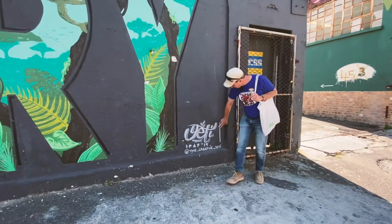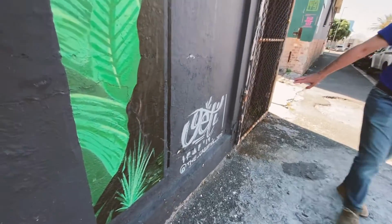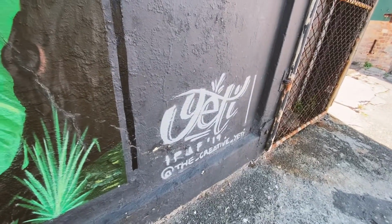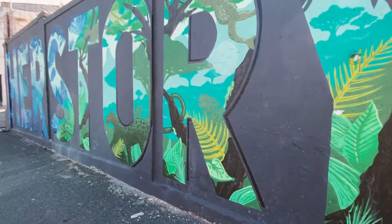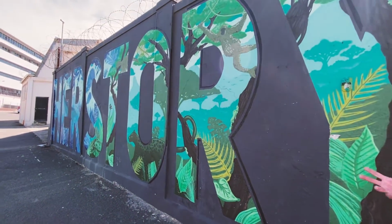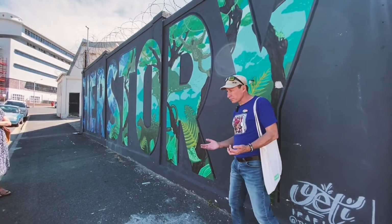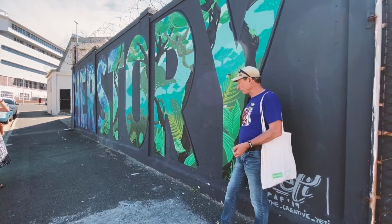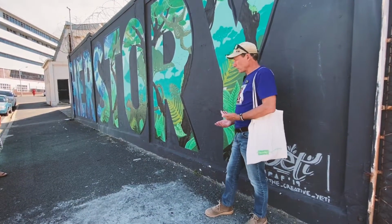See the signature or the name of the artist. This one by an artist called Creative Yeti, who comes from Durban. His name is Dylan Smith. Many of the artists have a second name, a pseudonym, a street name, which comes from the days when all street art originally was by definition underground, even illegal, and was done in the darkness of night.